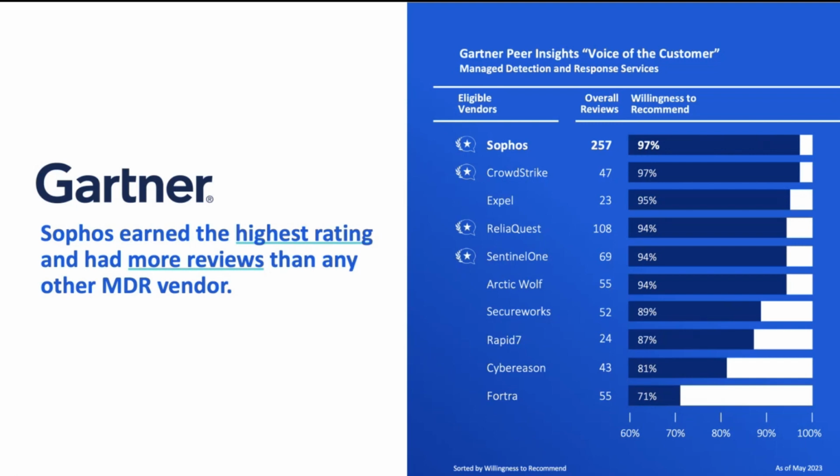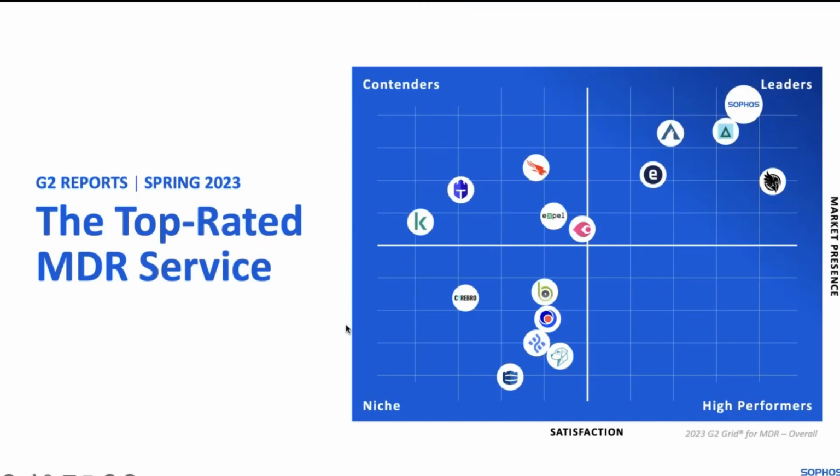But if the customers are happy, I always find more value in that. But then the next best thing to Gartner is G2 for MDR. And Sophos is the top rated MDR service for enterprise, mid-market, SMB, and overall MDR grids under G2. So once again, really strong place to be, keeping the analysts happy. They're really happy with the investigation and visibility and response that we're providing as a part of this MDR service.